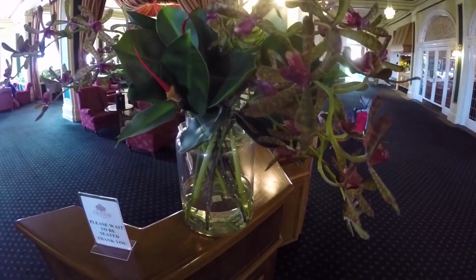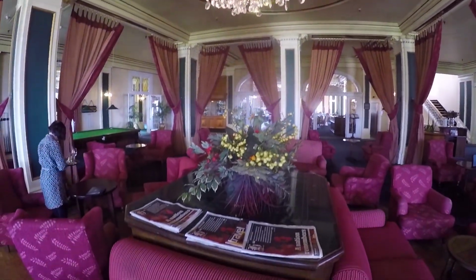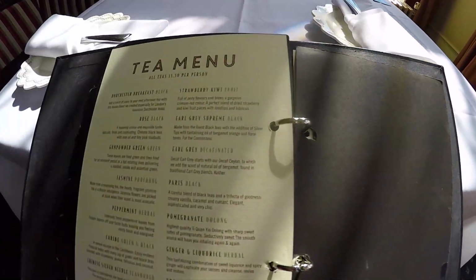Yes, we are having very much a flashpacker day here in Mount Ruapehu, and the Tongariro Chateau is one of the most iconic buildings in New Zealand. It was built during the 1920s and it has a real historic vibe to it. But today it is more famous for its high tea.